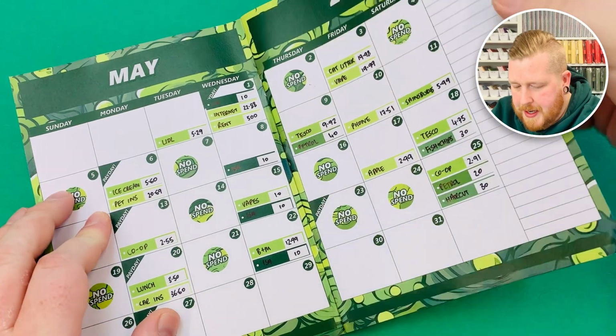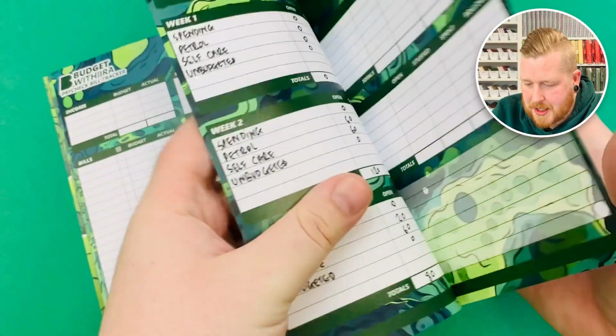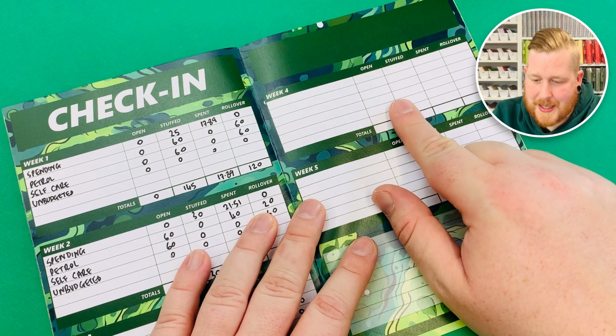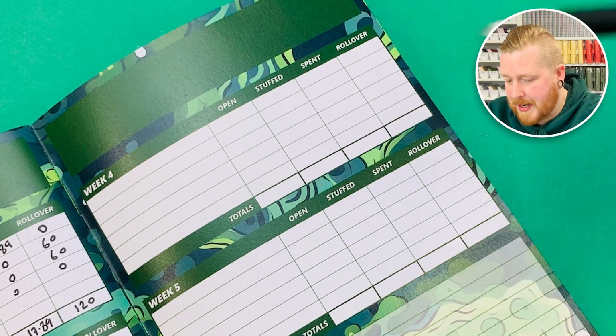But what we want to do now is move over to the check-in page. Where is it? Here she is, got her. Here she is here, and we're going to fill in some information and get cracking with this. To me, the check-in is the most important part of my weekly reset. So I'm going to start by filling in the basic information.